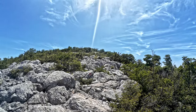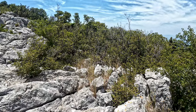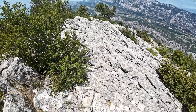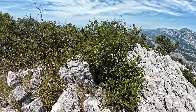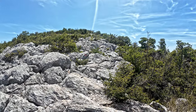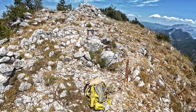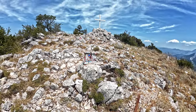Let's continue. The last part towards the peak goes over rocks and down here. Let's see. And the view is getting better, but we will see the best view at the peak. This is the last few meters. Let's go. Ta da da dam! Here we are, peak Omiška Dinara, peak Kula.